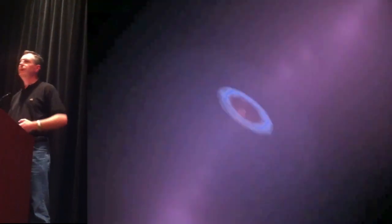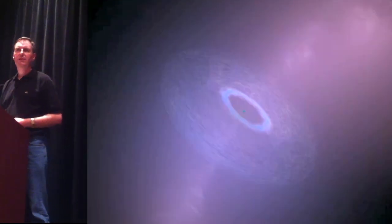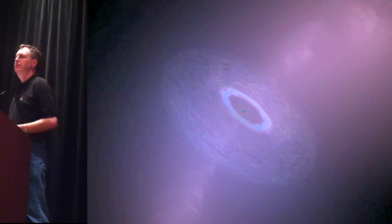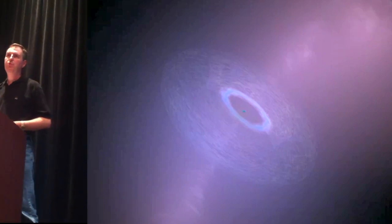There's a disk of material, and just like we saw when the star is forming, there's a disk of material as the star is dying and is falling onto this pulsar, and some of it is being accelerated in a bipolar outflow, much like we saw when the star was forming, in this case, of a massive star, just a few million years ago.